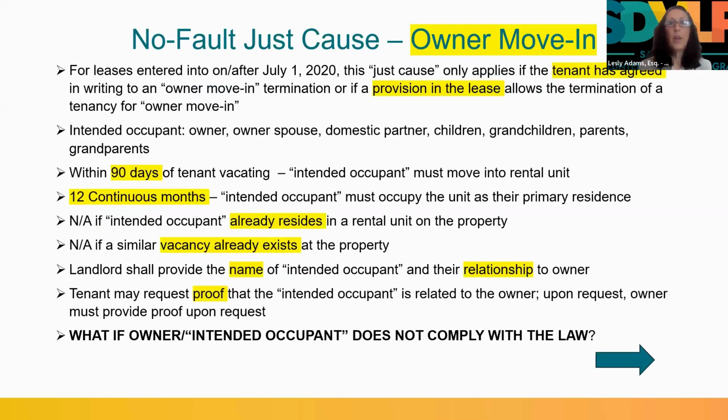So the owner move-in termination has to be a provision in the lease that allows termination of tenancy by owner move-in, or the tenant has had to agree in writing. Now, I know if you're a tenant, you're probably thinking, wait a minute, I need to look at my lease. Yes, that would be a good idea.